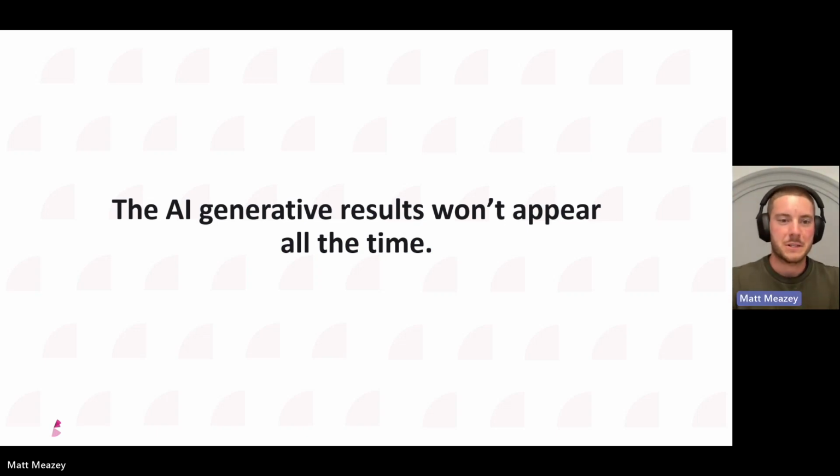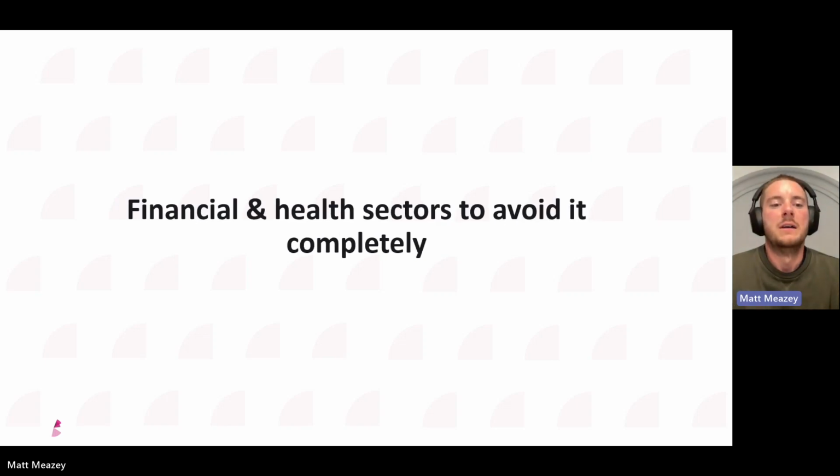Now, I just want to say a couple of footnotes. And this goes back to the asterisks I talked about 5 or 6 minutes ago. So the AI generative results won't appear all the time. In Google's words, it will only appear if it feels that the answer it can give is better than the one it can give in the standard results that we're used to. I mean, take that how you will. Who actually knows what that means? But in theory, I'd like to think that it's pretty bulletproof, and the stuff that it generates is really good, unbiased stuff. But yeah, we shall see.